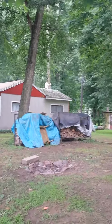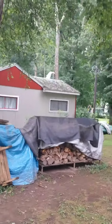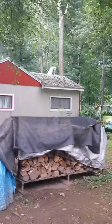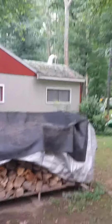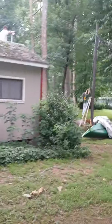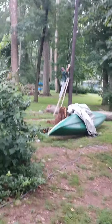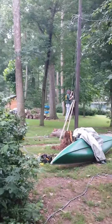There's John up on the roof. You can see putting the service hat on. There, we also have to hook up the wire coming from the pole to the house. That's what Mike's doing.